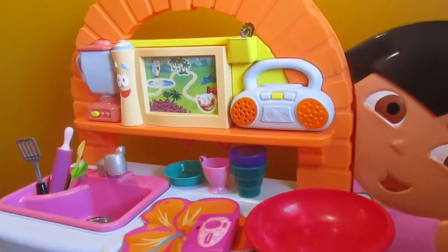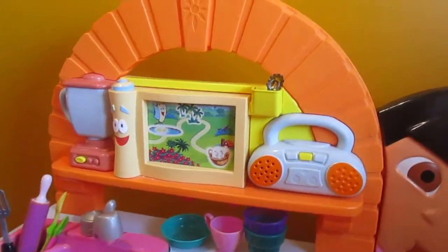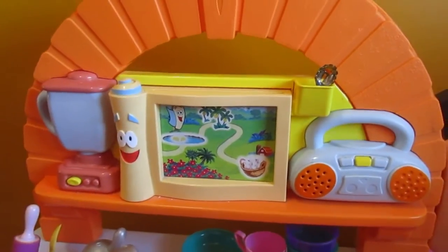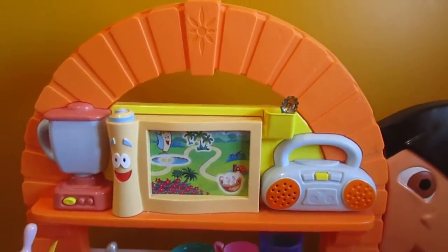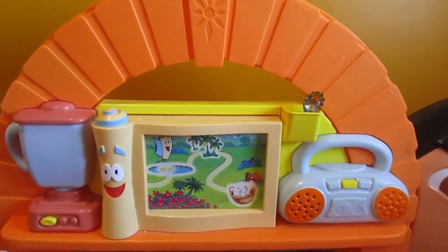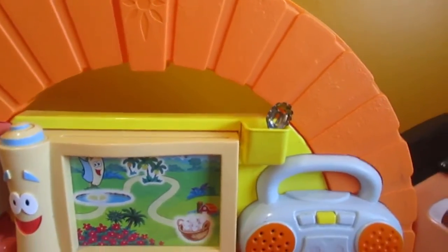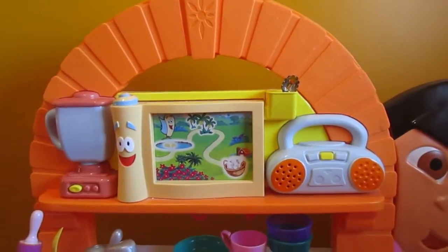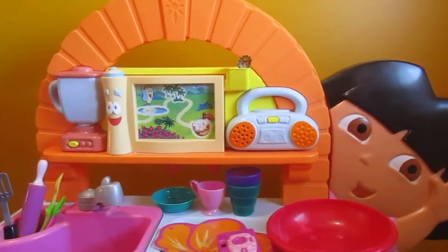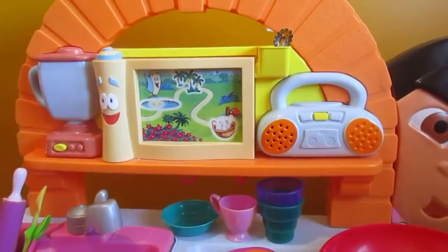This is my newest kitchen. It's very, very cool to cook in this kitchen. Do you like cooking? If yes, stay tuned because today we're gonna have an adventure. Dora Explora. Let's explore this awesome kitchen.